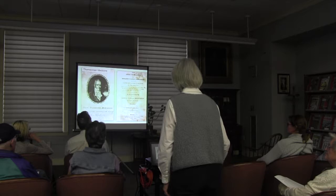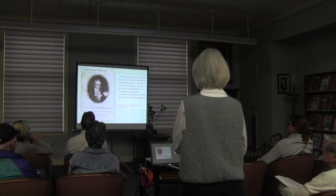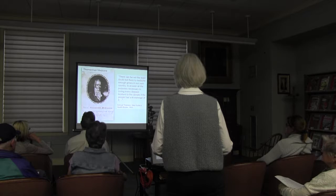And Samuel Thompson's medicine, he says, and this is his quote that I just mentioned: there cannot be the least doubt there is medicine enough grows in our own country to answer all the purposes necessary in curing every disease incident to the climate, if the people had a knowledge of it.